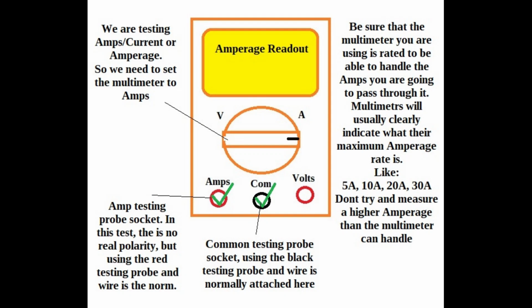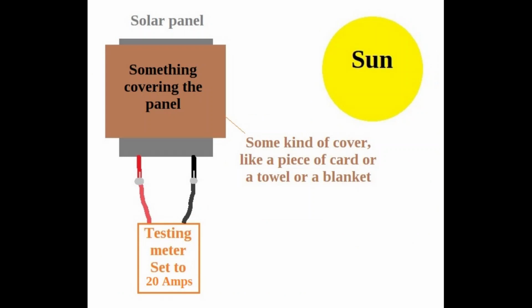Also, as we are testing amps, you will have to configure your multimeter to read amps instead of volts, which may be represented by an A on the multimeter dial. Again, 10 amps will cover us in this example scenario. So, now we have the multimeter set up to test amps, or, to be more specific, the ISC, or amps short circuit. Again, be sure that your solar panel is covered with some kind of covering like cardboard or a towel or a blanket, and that the panel is situated in such a way as the sun will shine directly onto the face of the solar panel when the covering is removed.